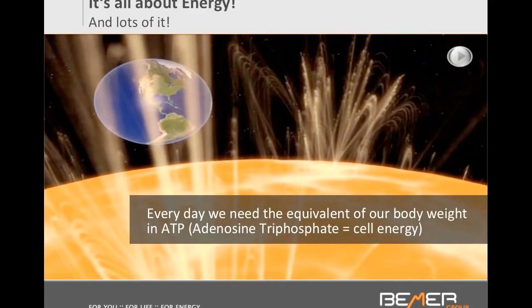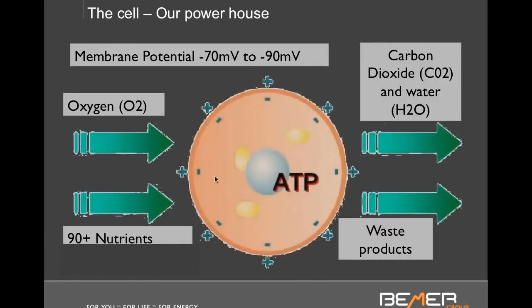So the other thing that the BEMER is doing is increasing ATP. What is ATP? This is cellular energy, and it stands for adenosine triphosphate. So here we have an image of a cell. Ideally, when we would be walking 21 miles a day barefoot, inside our cell there's a little organelle called the mitochondria. The mitochondria would then get stimulated when we walk by the Earth's static electromagnetic field, to produce ATP.